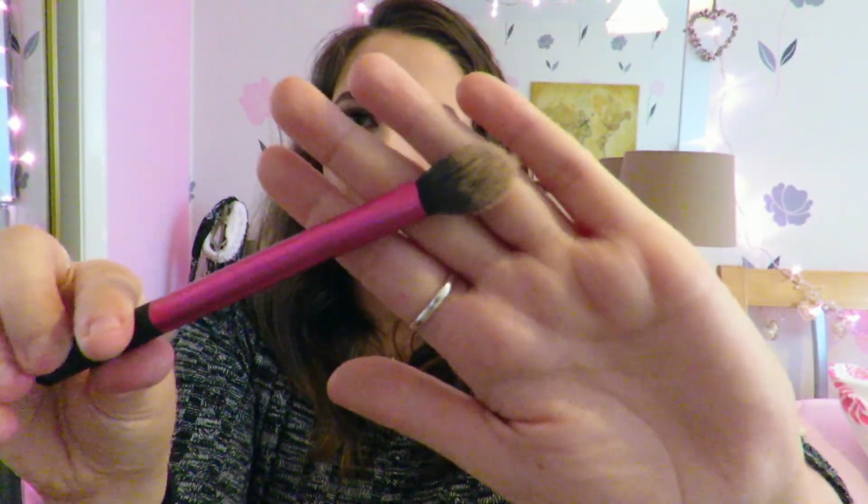This is the setting brush, and by setting brush I don't really know what they mean, but what I use this brush for is to do my under eye concealer. It is the perfect size. I invested in the premium kit from Sigma, and not one of the brushes that was in that kit was really suitable for doing the job that I wanted.